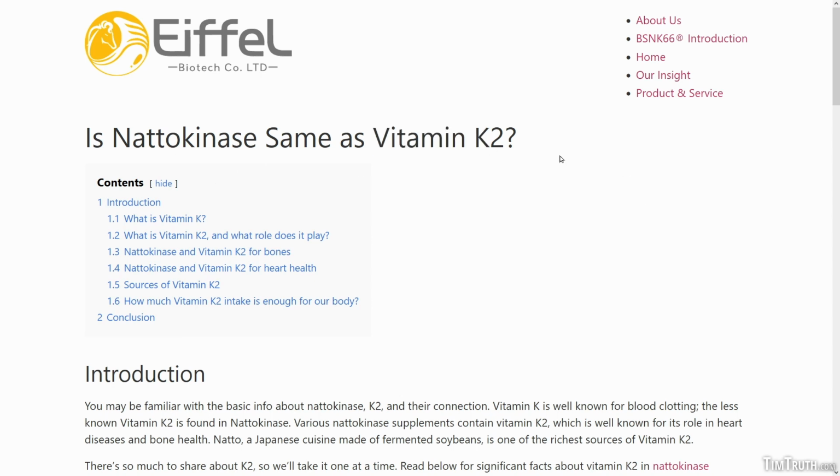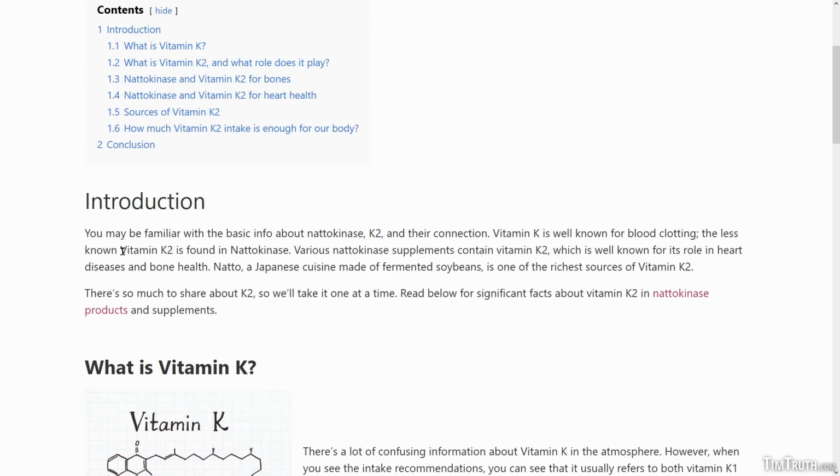It's a little confusing when they sell supplements called nattokinase, whether it includes Natto K2 or whether it's been removed. And then there's the question of, for the products that say it's removed, do they remove 100%? Do they remove every single molecule? Or is there still some mixed in, but not a lot? Well, according to this article here, it says K2 is found in nattokinase. Various nattokinase supplements contain vitamin K2. So the study that we're going to look at talks about Natto K2, not nattokinase. So I just want to make this very clear.